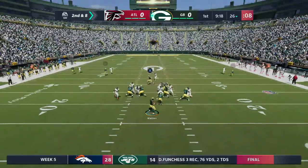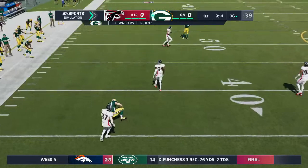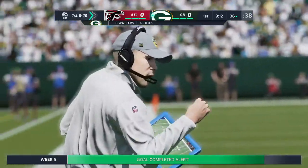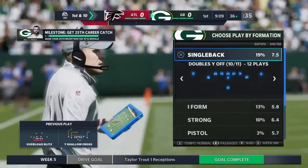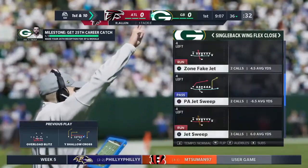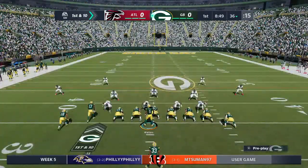Here's 2nd and 8. Quick hitter here, it's complete. That's good. And they're able to get this one across the 35. So from the 36 now, 1st and 10.